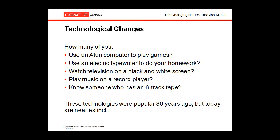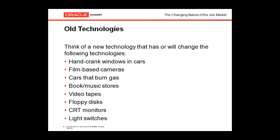What if you were a repair person who specialized only in fixing VHS tape players? Would you be out of work today? What if you were an expert in any of these technologies? Would you be selling any products? Would your job be on the incline or decline? Now examine the list on this slide. Which technologies have replaced or will replace any of the items in this list?